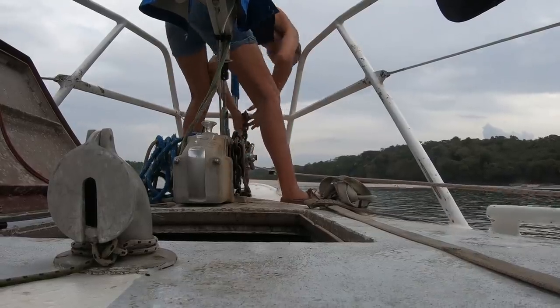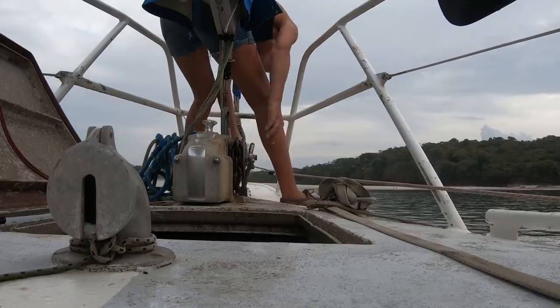Quarter of an hour before low tide. I'm gonna pick up anchor here now in Rio Cacique, and I'm gonna move over to the anchorage where the submarine is. It was really beautiful here, really calm, which was nice, and now it's time to move on. But more about that next time.